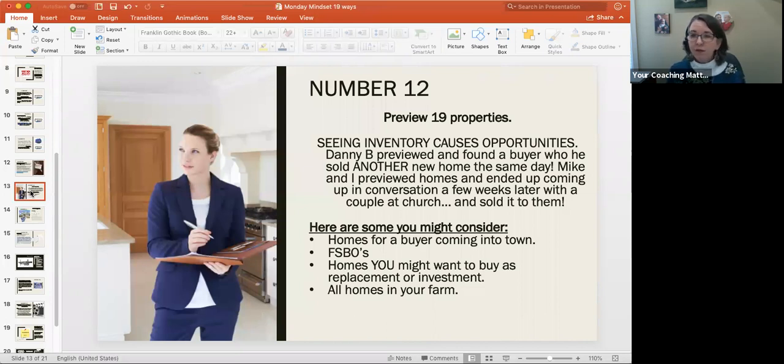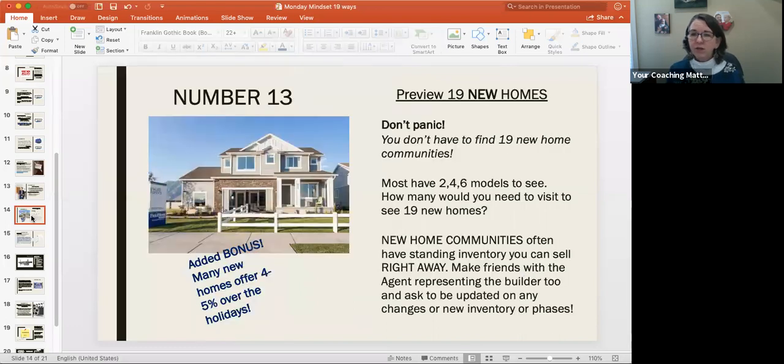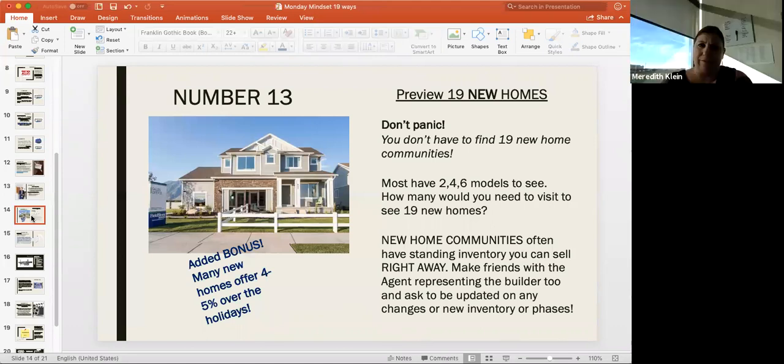Okay, those are a couple of ideas, but preview 19 properties. Number 13, preview 19 brand new homes. Now you don't have to find 19 new home communities because most of them have 2 or 4 or 6 models for you to see. How many new home communities would you need to visit to preview 19 new homes? 3, 4, 5, okay?